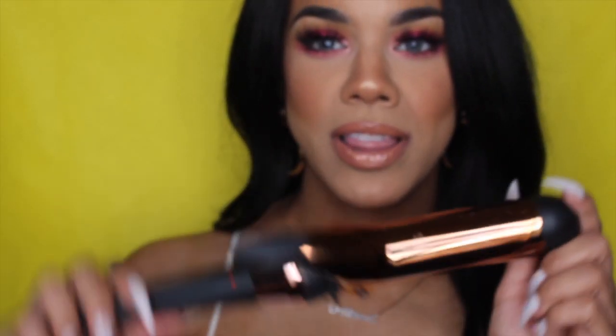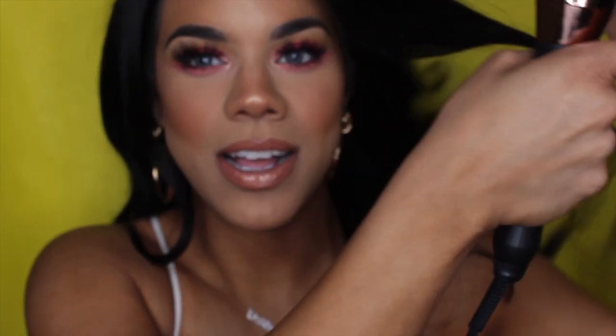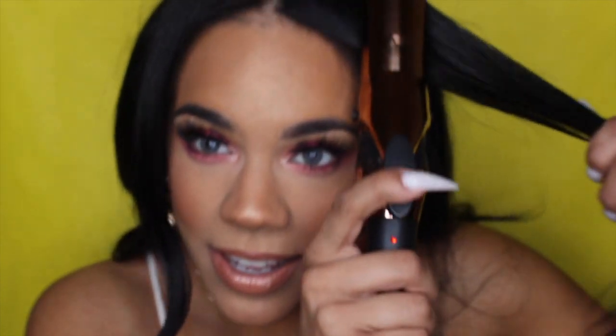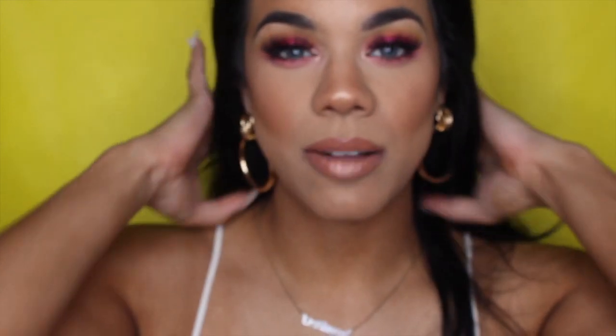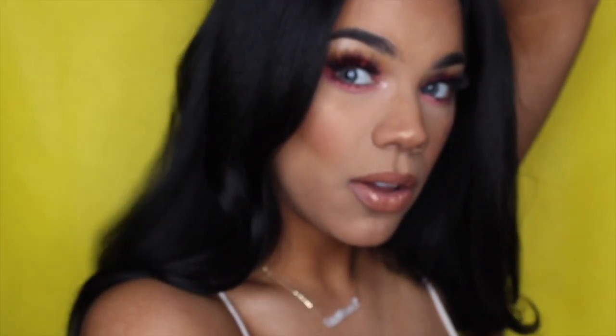So P.S., I went in with this, I think it's a 1 inch or 1 1/4 inch curling iron, and I curled my hair with that. How I did it was, I basically take the curling iron like this, and then I curl my hair away from my face, and I do that all over, on both sides of my hair. And so therefore my hair comes out like so.